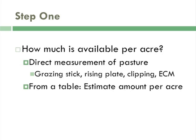And then an electronic capacitance meter, that's the ECM there. That's another digital way of measuring the amount of dry matter available per acre. The rising plate and the electronic capacitance meter will cost you a little bit more money, but if you like digital things, that would be a way to do it. Otherwise, the grazing stick I'll show you next is definitely the cheapest way to do it. You can also get the information from a table that gives you an estimate of the amount of dry matter per acre, and I'll show you one of those also.